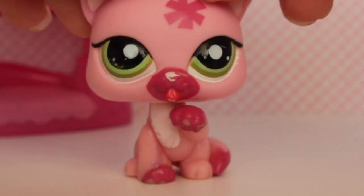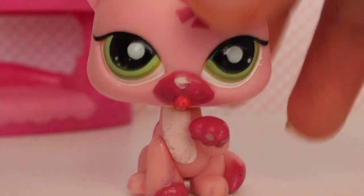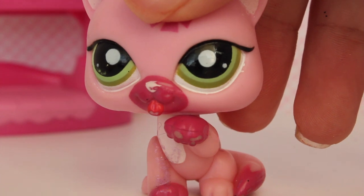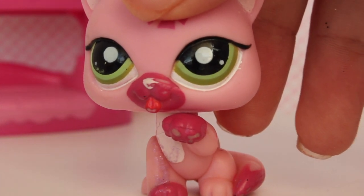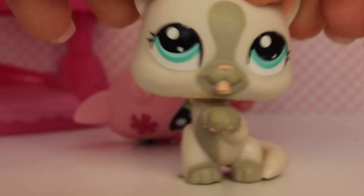Yay, I'm so excited. All right, so we're gonna start off with this super duper cute pet that I took to Hawaii for some photos. Oh my goodness, she's super duper cute. She's dirty, I know. I wasn't able to clean all the LPS before I went to Hawaii because I literally opened the package before we went to Hawaii and then I picked a few pets and left the rest here. So one, two, three.